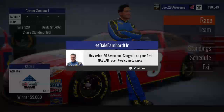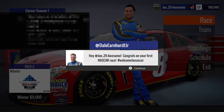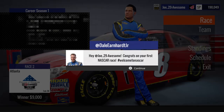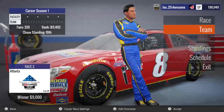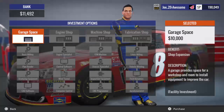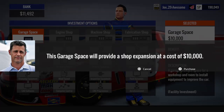Let's see the championship points. And oh, Dale Earnhardt Jr. said, "Hey, Joe 29 Awesome. Congrats on your first NASCAR race. Welcome to NASCAR." Alright, Dale Jr., thank you. Let's look at our team. We can now get a garage space because of the money that we spent.